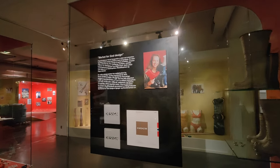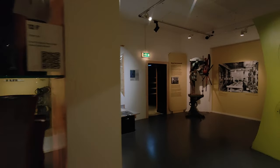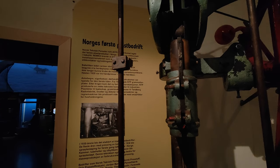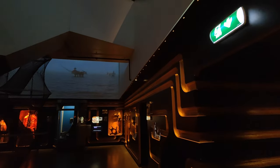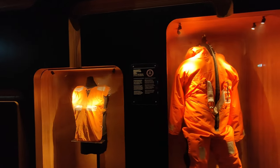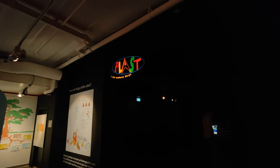A little stand here for boots. All sorts in here, aren't there? Old drill, is it? Yeah, it's been locked off, I can't turn it. And now we're back inside the oil rig area, I think. Cool screens around the side, look, imitating the centre of the sea in an oil rig. It's not somewhere I've had a lot of experience in. And your clothing here, look.